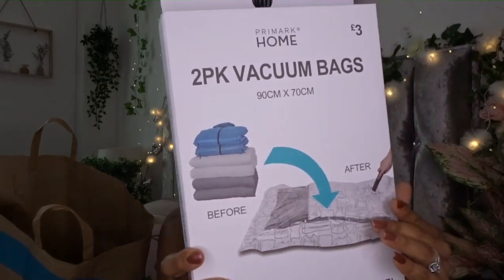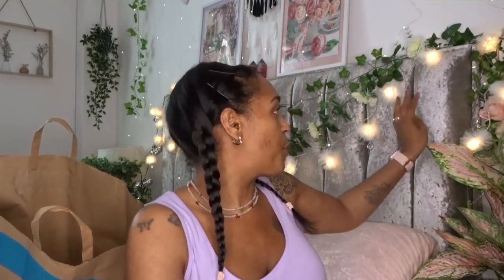These vacuum bags are £3 for two, and they're huge, dead giant ones, so they're really good. 90 by 70 centimeters. And the bed looks pretty much like this. It's from The Range, and it's got a crisscross instead, but it's still got the diamante buttons. So my background won't change too drastically.